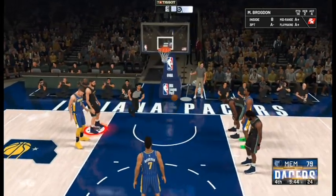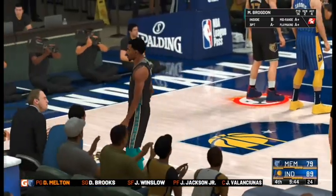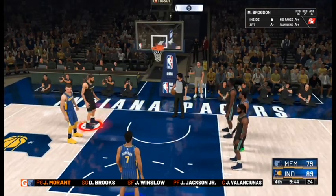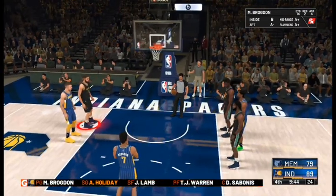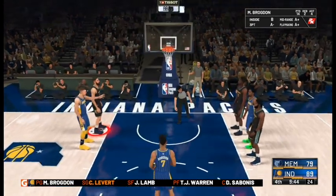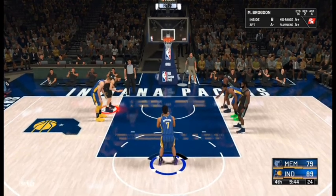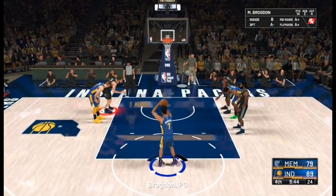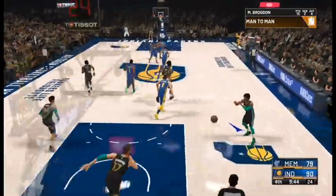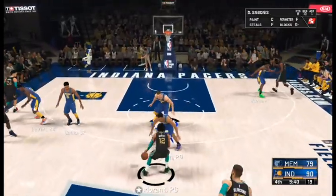And he makes the first. And Indiana making a change here. LeVert's checked in. And Memphis also making a switch. Morant's checked in. Brogdon hits them both. And so Morant will bring it up for Memphis. 11-point game.